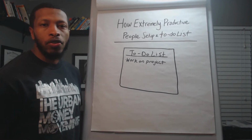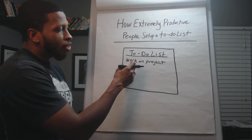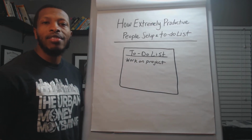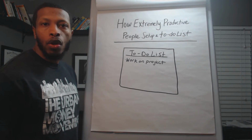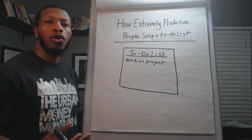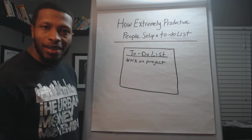And that's the exact reason why you don't want to put just something as vague as "work on project" on paper, because this doesn't relieve your mind of what actually needs to get done. So what are you going to do in working on the project? Are you going to write a few pages? Are you going to make some phone calls? Are you going to be buying some materials? What does it consist of?